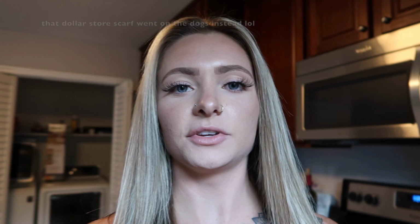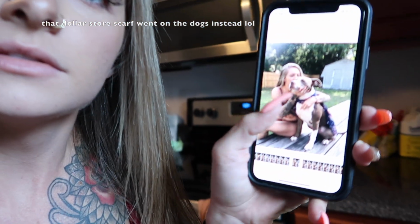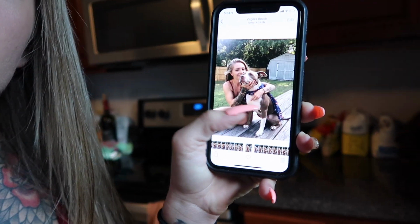So I just took some pictures with the dogs that I have to go through. My cute little nuggets.